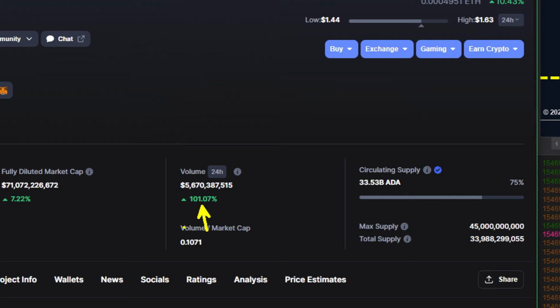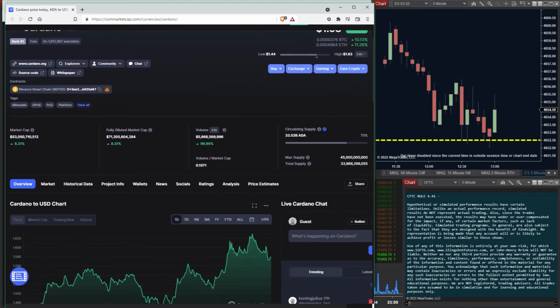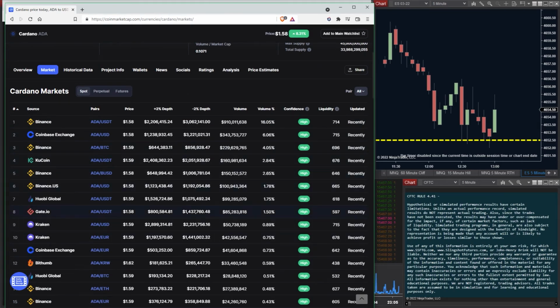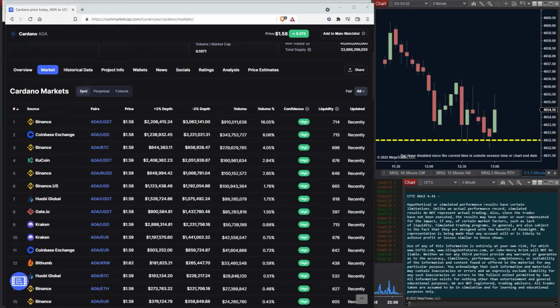But if we're up 100%, even if we divide this by half, if we chunk it in half, we're still at about 2.5 billion. So that's still totally fine in terms of what we're looking for. Now, where is this volume coming in? Well, we can go to market and we can see where this volume is actually being traded. And maybe not so unsurprisingly, the majority of the volume is coming from, once again, Binance at almost $1 billion of that volume. The rest of it on Coinbase at 343 million down to the next one.